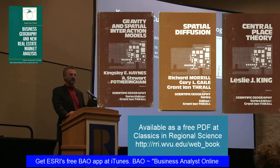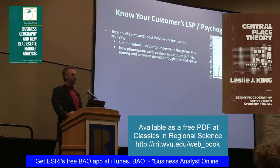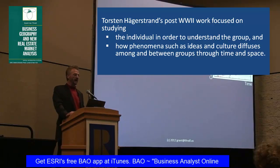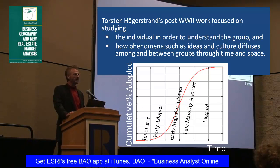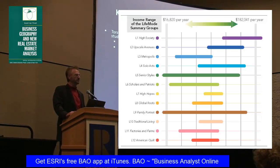And so the psychographic data, what is psychographic data? Well, in economics, we talk about the marginal propensity to consume, the MPC. So if your income goes up by $1,000, what will be your expenditures? What will be your increase in expenditures on housing? Well, we have that data on individual households now.